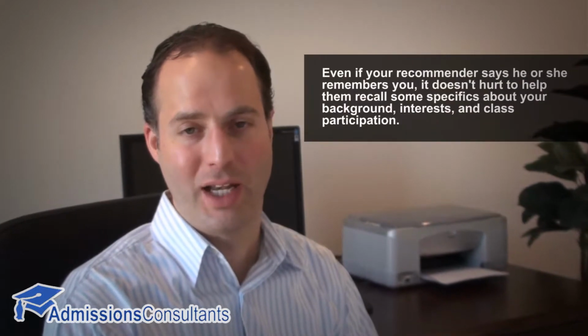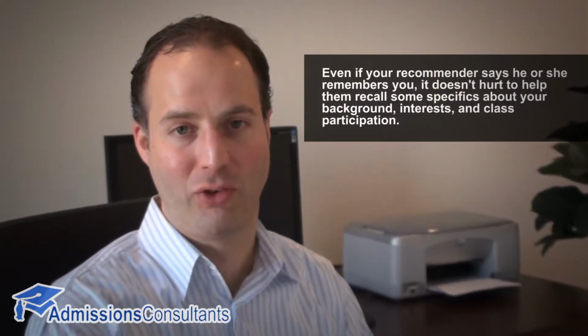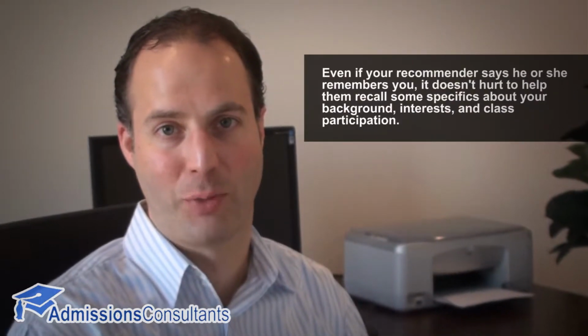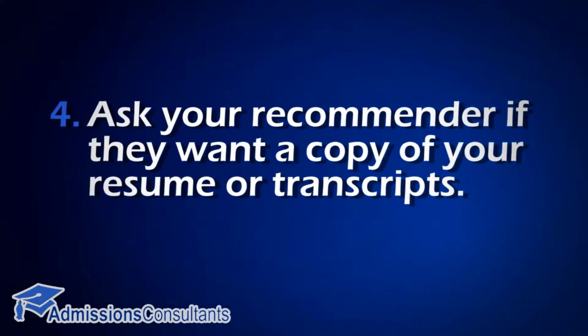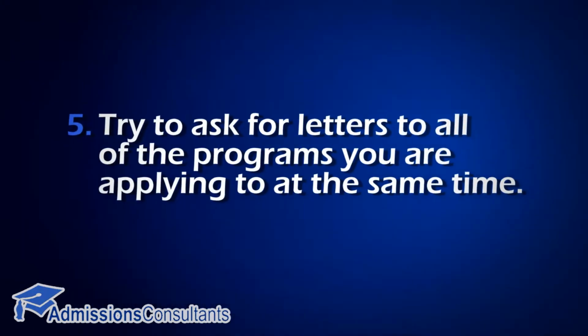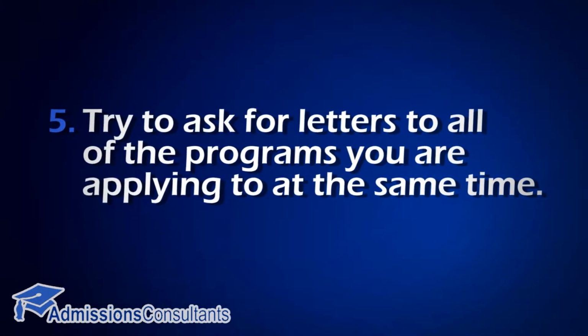Even if your recommender says he or she remembers you, it doesn't hurt to help them recall some specifics about your background, interests, and class participation. Ask your recommender if they want a copy of your resume or transcripts as well. If so, provide them. Try to ask for letters to all the programs you're applying to at the same time.